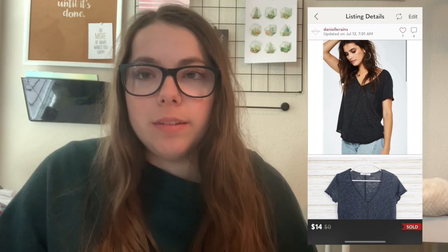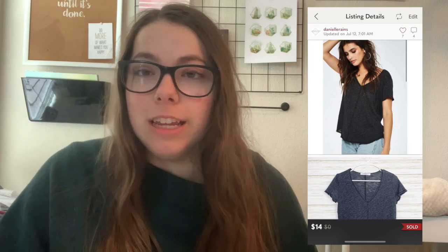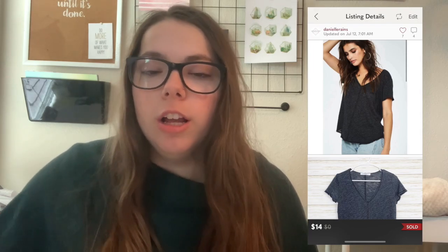This, obviously, a Project Social tee, basic t-shirt, is not the most profitable item ever. So getting even $14 for it was pretty good. I didn't expect to get much more than that for it. So not the most profitable item, but it sold in about 6 months, which is a pretty good time frame. And so I'm okay with this sale.